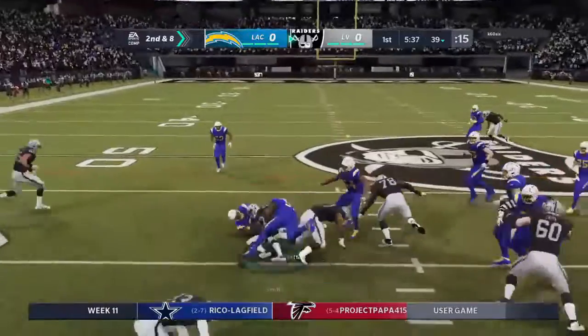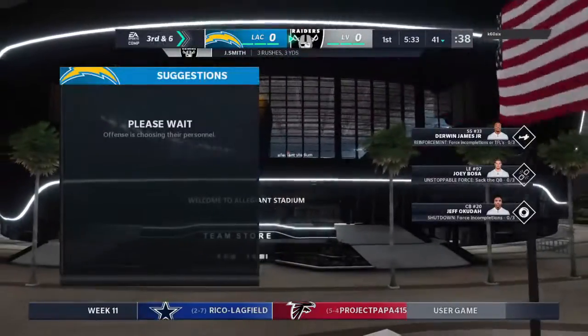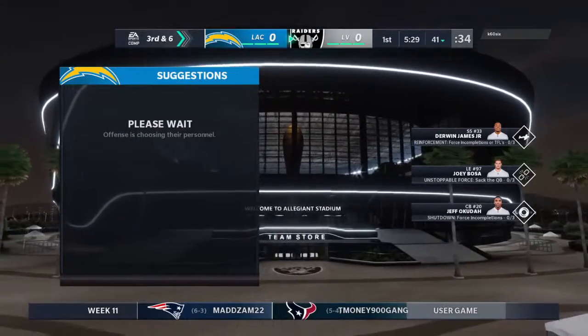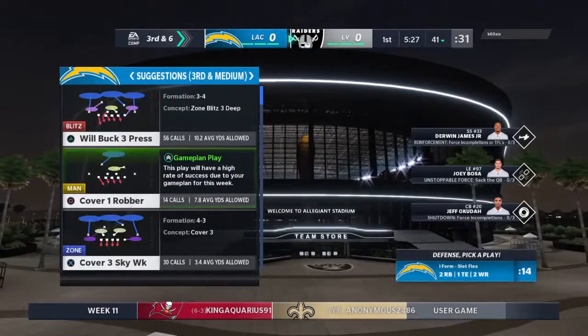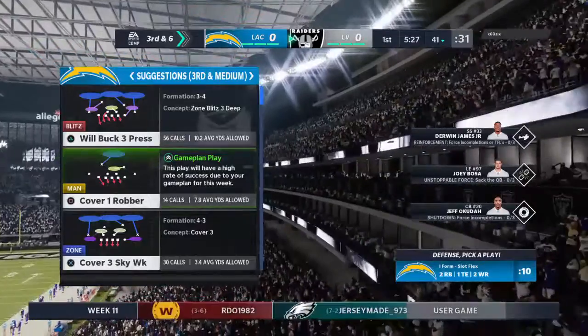From the shotgun now, here's an inside give. And he'll take this up over the 40 to about the 41. Taken down at the... Just not a whole lot of room to operate there on that carry. No, not at all. They did a really nice job staying in their proper places and not allowing any lanes to open up.